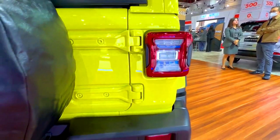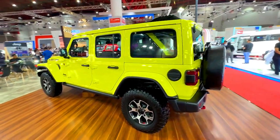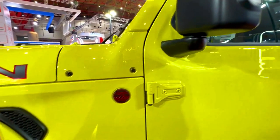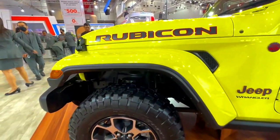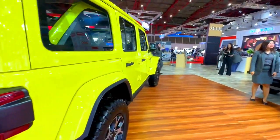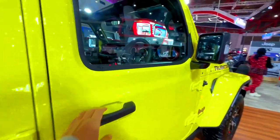Off-road SUV comparison: 2023 Jeep Wrangler Rubicon 4X4 versus 2023 Land Rover Defender. The 2023 Jeep Wrangler Rubicon 4X4 and the 2023 Land Rover Defender are both highly capable off-road vehicles, but they have some differences in terms of design, features, and performance. Here's a comparison between the two.